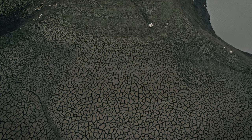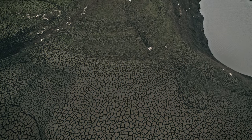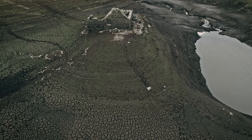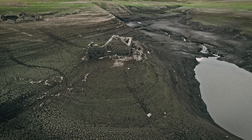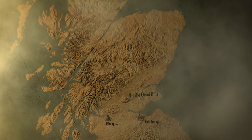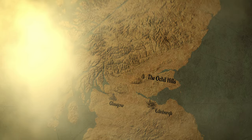Every now and then, in the right place at the right time, we get to see something truly extraordinary. Special occurrence in the heart of the Ochil Hills. An occurrence that's quite rare indeed.